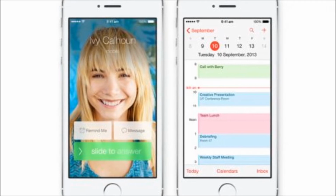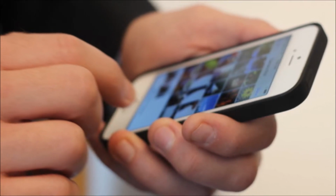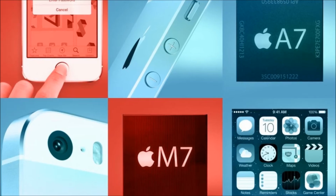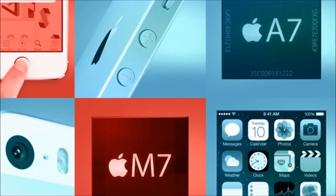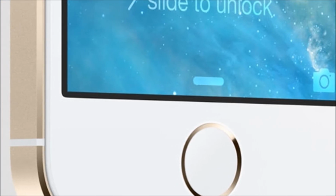Now the design of the 5S is not a great leap forward, with the body of the phone remaining largely the same as the iPhone 5 in keeping with Apple's tradition. Even though I knew this was coming, I can't say I'm not a little bit disappointed, as the rumors around the iPhone 6 hinted at a dramatic redesign of the device, as well as a new material type to make it feel even better in the hand.